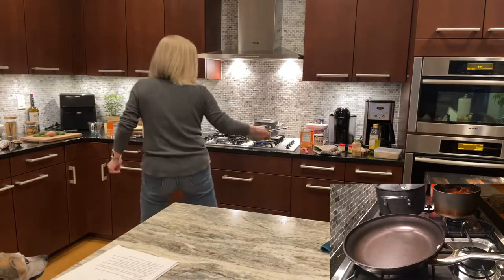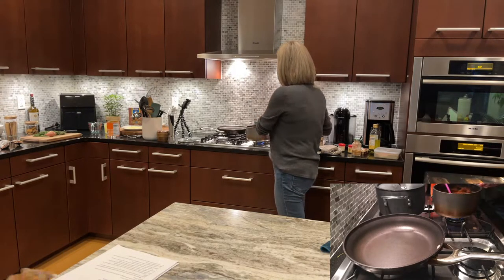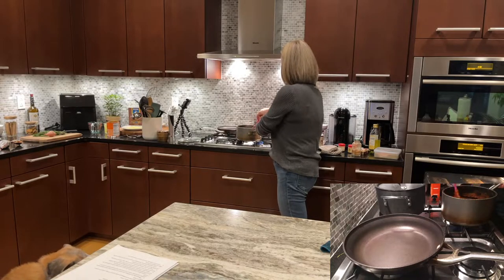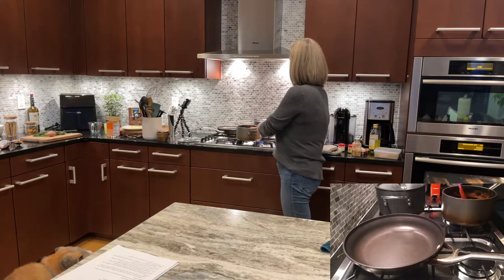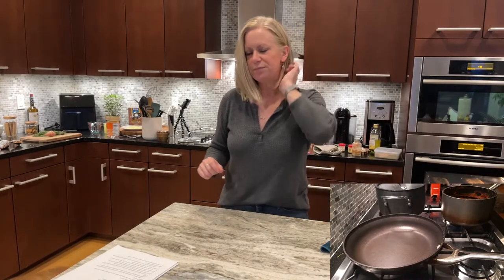In fact, see, this is going to be a problem. I'm going to put this to the side a little bit because already it's just not simmering properly. The stove is going to be an issue. But back to the recipe.